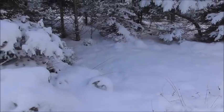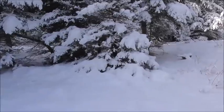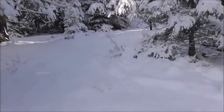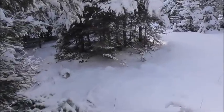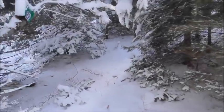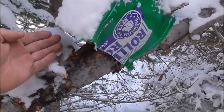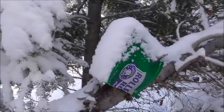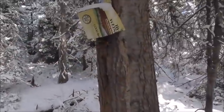Not really sure what these tracks are. They're spaced far enough apart they could possibly be marten. It's got a trap right here though. I don't see anything in it. Might just have been a rabbit also. But it's empty. Got my muskrat up in there and my trap right there. Well, I'll re-lure this one and move on to the next one. And this trap here is empty.